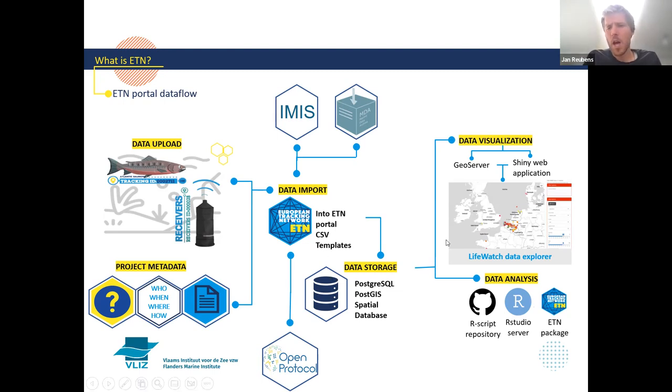And then linked to the data system, we also have an R Shiny application where you can visualize all the data. And we also have a GitHub repository and an RStudio on a server where people can perform their analysis. And we also maintain an R package linked to the data system, so that you can quickly call your data and do the analysis needed. I won't go into more detail on this data flow and all these different applications we have, but we do have a YouTube channel. And if people are interested, we have some dedicated webinars there where we go over all the details. So if you really work with the data, you can check it there.